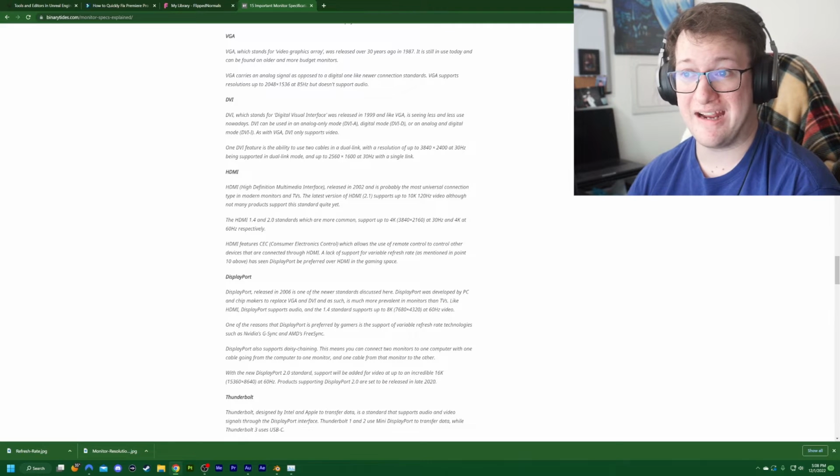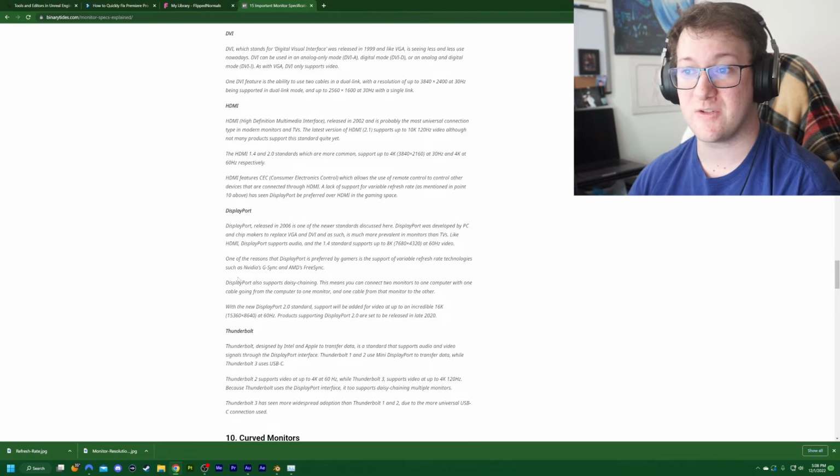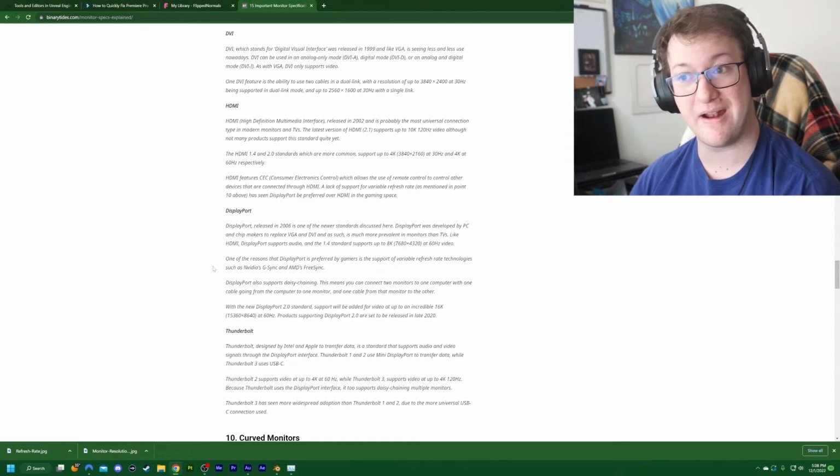So HDMI stands for High Definition Multimedia Interface, and it is the most universal connection type in most monitors and TVs. The latest version, HDMI 2.1, supports up to 10K at 120 hertz video, though many products don't really support that quite yet. Now, DisplayPort does output up to 8K at 60 hertz, but there are features included with the new DisplayPort 2.0 standard that will have support for 16K at 60 hertz. So there's a lot of different features there that are able to be pushed depending on the cable you're using, and people will be looking at that when you're looking to get a good monitor. If it has HDMI 2.0, if it has DisplayPort 2.0, you'll be getting a better quality picture from that.